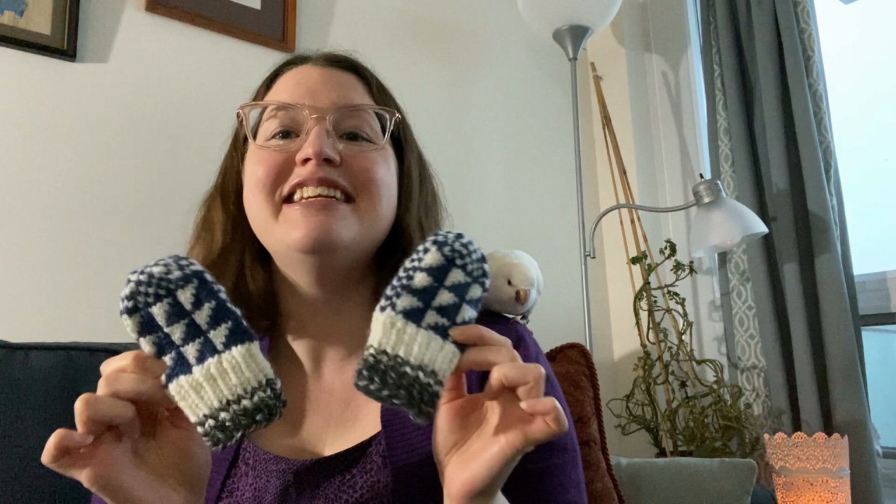So at the beginning of the video, I said that I would make two patterns out of this book, and we've only talked about one. So here's the second one. I knit baby mittens! These are so cute. I want to knit piles of these.